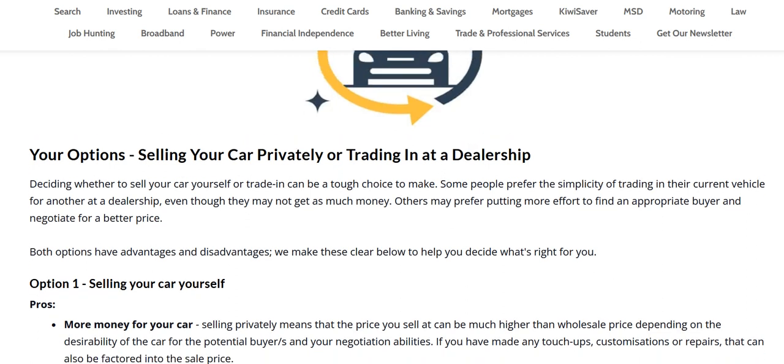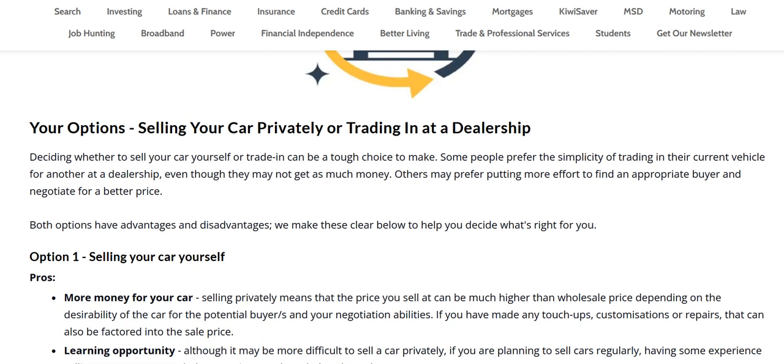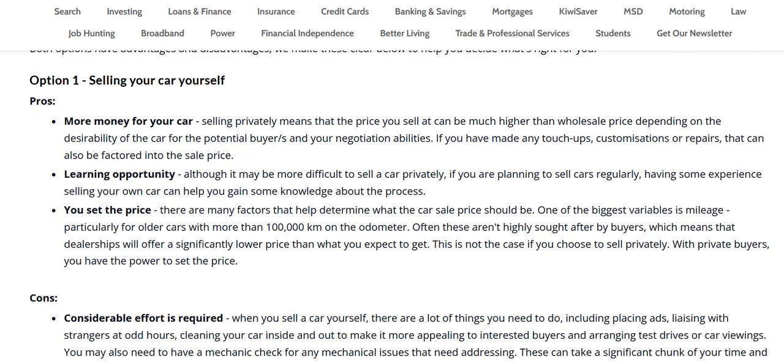So as I said, there's two options. You can either sell your car privately or trade in through a dealership. Selling the car yourself, the pros there is that you basically have full control of the process. You can probably get more money for your car because you're not being discounted by a broker or a car yard. There are a lot of learning opportunities to experience with selling the car yourself.